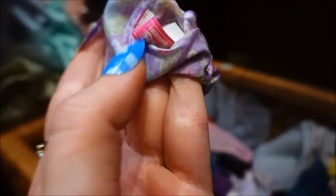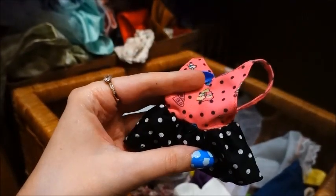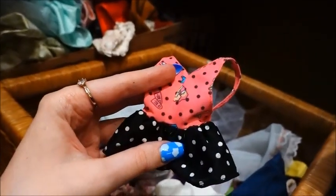Can you see it? It has a Fashion Avenue tag. This was Fashion Avenue? I guess something was cut off or whatever. This, I don't know. Oh yeah, and then I also found this. I have it already. It's from Capri? I think Capri Barbie. But I might put it on one of the dolls up there. Not getting it again. Oh, this is cool.